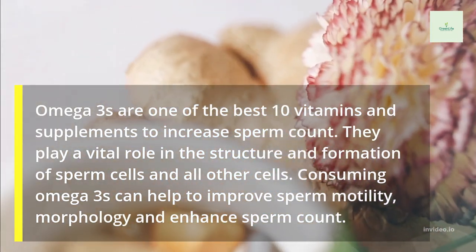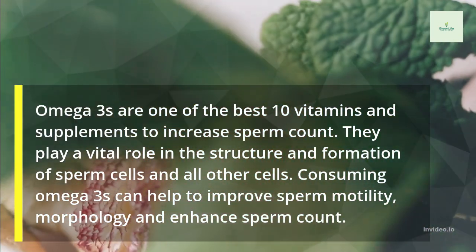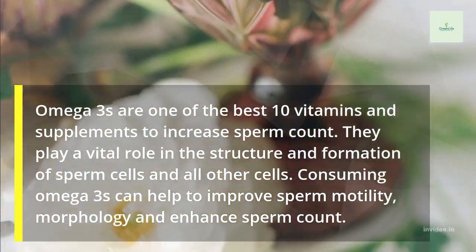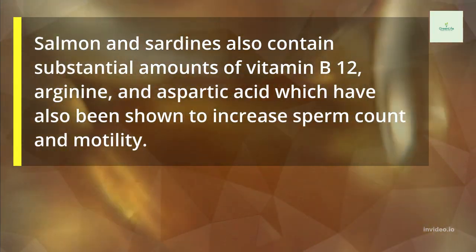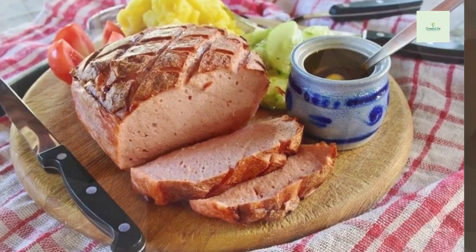They play a vital role in the structure and formation of sperm cells and all other cells. Consuming omega-3s can help to improve sperm motility, morphology, and enhance sperm count. Salmon and sardines also contain substantial amounts of vitamin B12, arginine, and aspartic acid, which have also been shown to increase sperm count and motility.